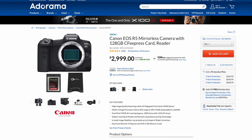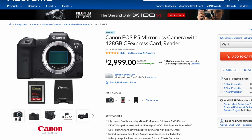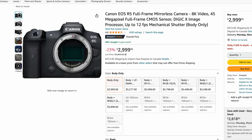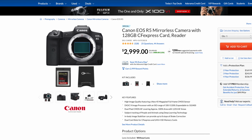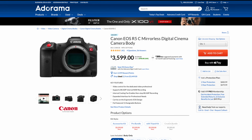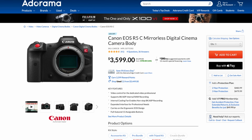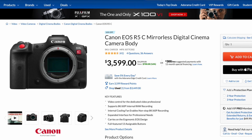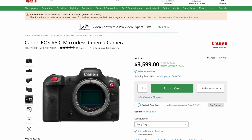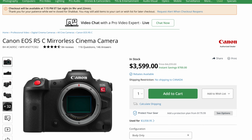The R5 can be had for $29.99 at Adorama, B&H, or Amazon.com. But with Adorama, they'll throw in a CF Express Type B card as well as a card reader. And the Canon EOS R5C, well, it can be bought for $35.99, also at Adorama, B&H, and Amazon. That's an incredible $700 off.